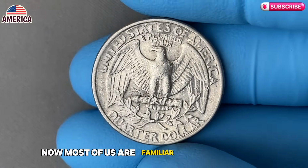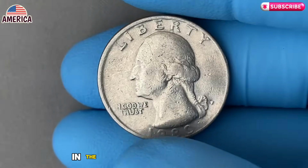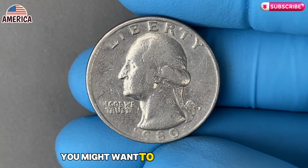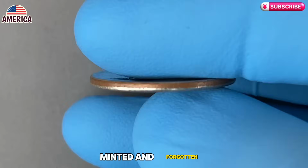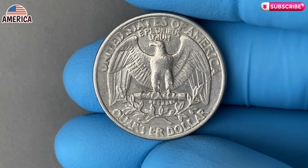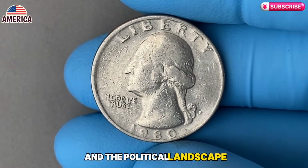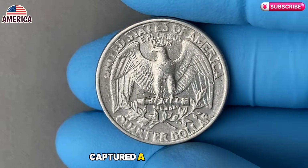Now, most of us are familiar with the quarter dollar, right? It's one of the most common coins in circulation in the US, and we see it all the time. But let me tell you something: if you've got a 1980 quarter in your collection, you might want to take a closer look. This particular quarter wasn't just another coin minted and forgotten. It was released during an interesting time in U.S. history. The 1980s were a transformative decade for the United States, with significant changes in both the economy and the political landscape. The country was entering a new era, and coins like the 1980 quarter captured a moment in time.